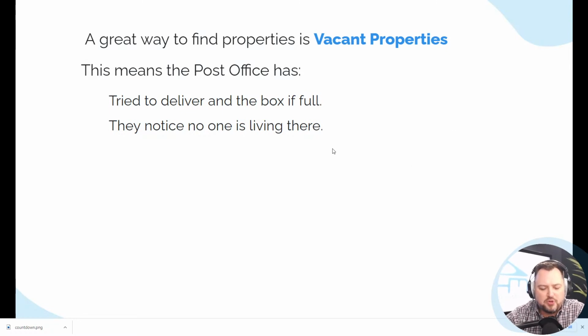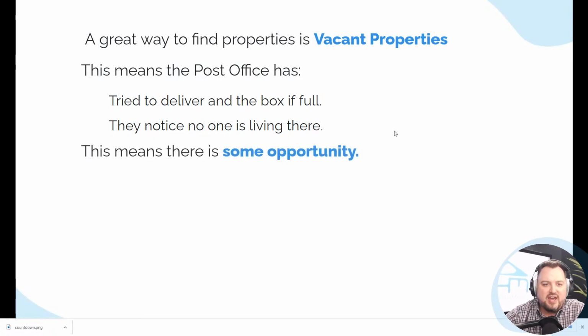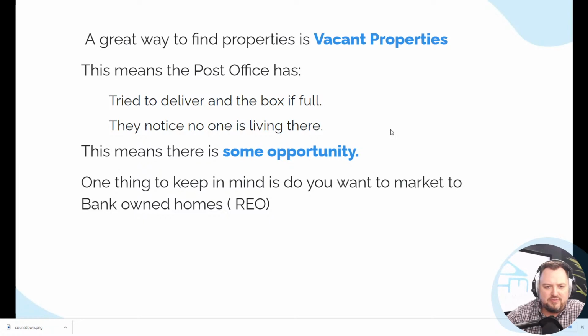So when the delivery guy goes out there, if he's trying to shove mail in and it won't let him do it, he sends a notice back and says, hey, nobody's living here. Or if he just notices the house isn't being taken care of and that type of stuff, he may say nobody's living here. This means that there's some sort of opportunity. If you think about it, why would a house be vacant, right?